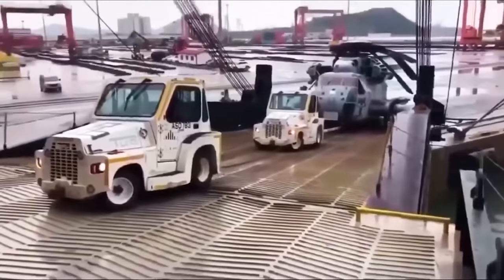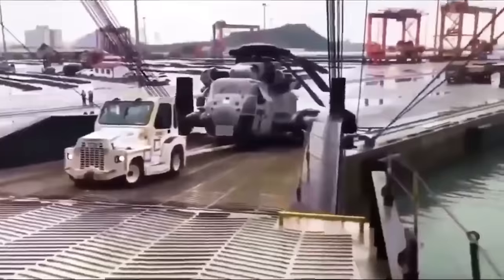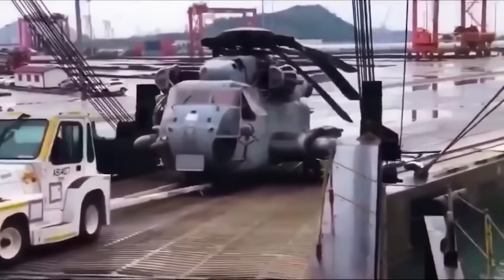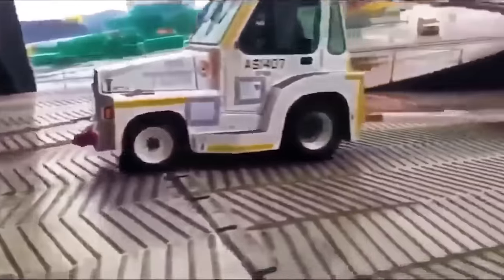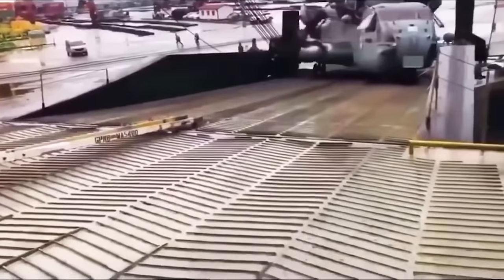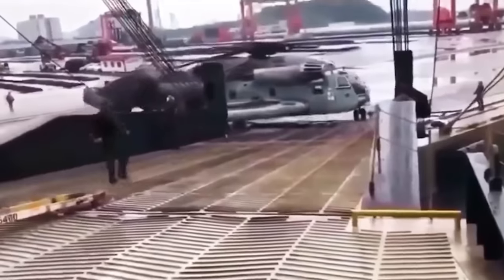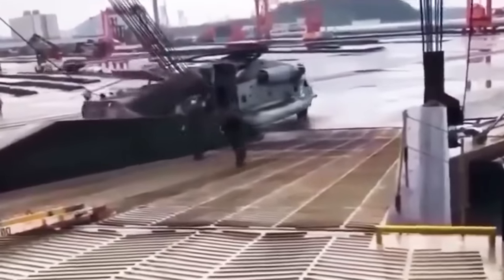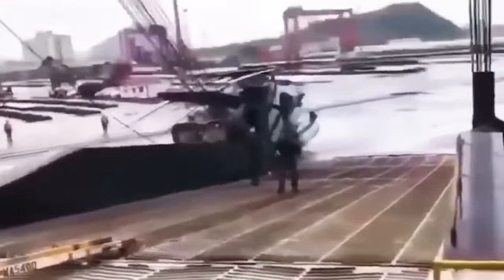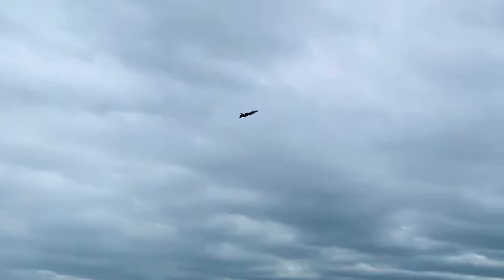This crazy expensive Marine Corps helicopter was being towed when it suddenly disconnected, and the helicopter started rolling backwards on its own. Check out this F-35 headed to the moon before realizing he left the oven on and had to turn back.